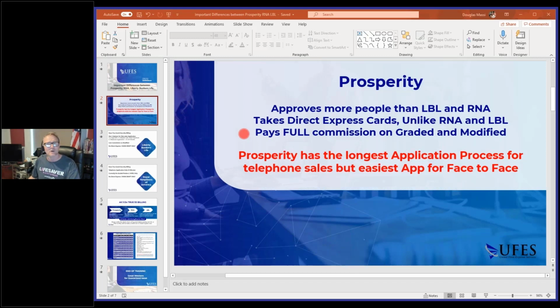And let them know, say, look, we're going to guarantee that this company, whether it's Prosperity, Liberty Bankers Life, Royal Neighbors, whatever, Mrs. Jones, don't worry. This company guarantees that they will never draft the payment before your Social Security benefits get deposited into your account. They actually follow the calendar, so they know what day your money's going in every month. That's how you have to sell it.